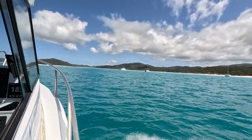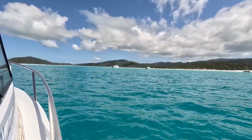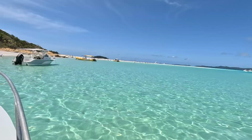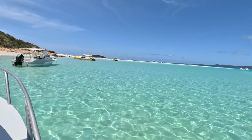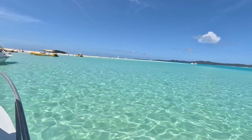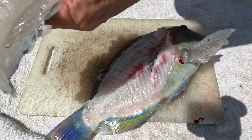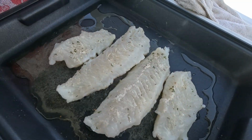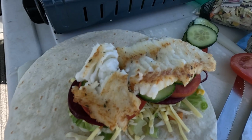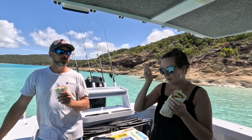After spending the morning looking around some of the outer islands, we made our way into the beautiful Whitehaven Beach and anchored on the northern end at Hill Inlet. The water was simply amazing, and the bright white sand is said to be some of the most pure sand in the world, consisting of 98.9% of pure silica. I quickly filleted, skinned and boned the black spot tuskfish. Lauren coated it with some seasoning before frying it up for some delicious fish wraps. After lunch, we made the 20-minute walk up to the famous Hill Inlet lookout, where the view was absolutely stunning.